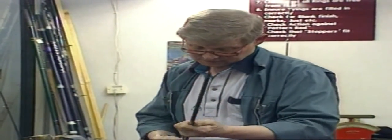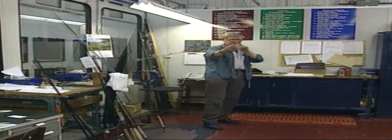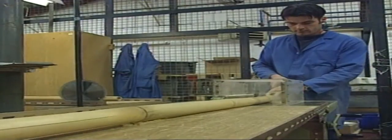The final check to make sure everything is perfect is done by George Tennant. They look to see the reel fits properly, the transfer logo is done correctly and the rod fits up properly. The finish is checked and finally they try the action of the rod.